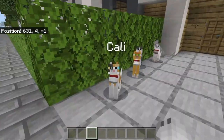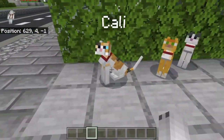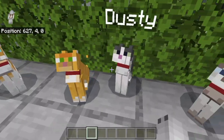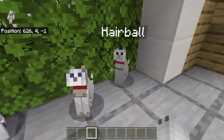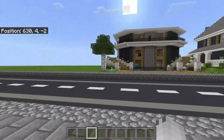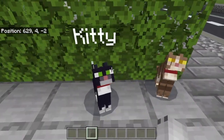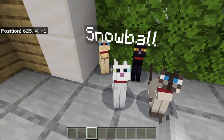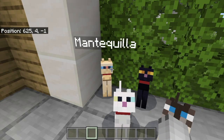Totally original. These are the ones I named. You have Callie the Calico Cat. Platano. Dusty, Minnie, and Hairball. And Dawson, what'd you name these cats? I named them Brownie, Katie, Snowball, Sombra, Mantequilla.